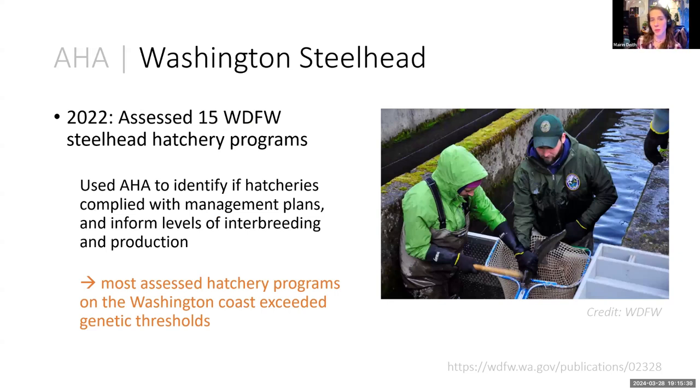The AHA model has been applied to steelhead populations in Washington. So in 2022, WDFW assessed 15 steelhead hatchery programs along the coast, and they specifically used the model to assess whether these programs were meeting policy targets that have been published. From this, they found that most hatchery programs on the Washington coast exceeded genetic thresholds. So what that means is that there is more hatchery genetics getting into the wild population than is set out in the management guidelines. And so with this information, the team then made suggestions about levels of interbreeding and production that might be changed to meet these targets.